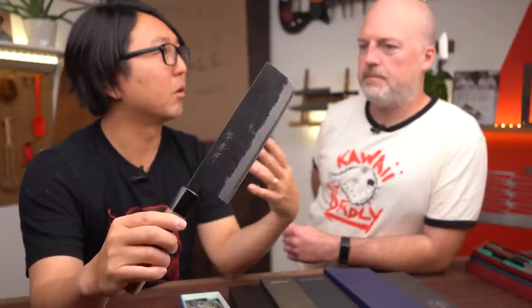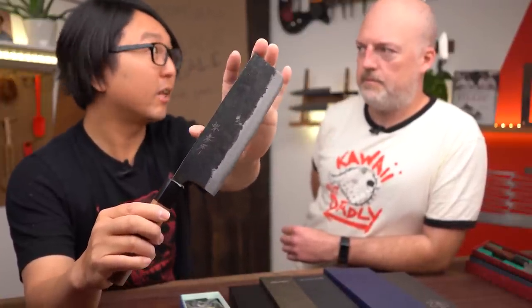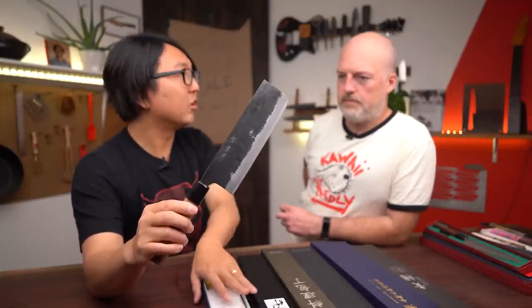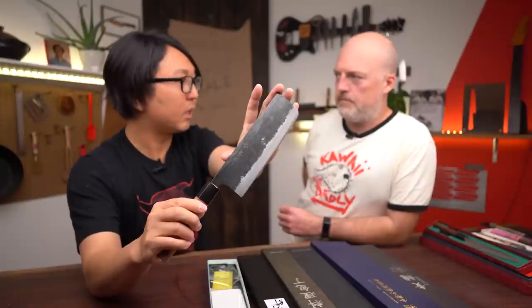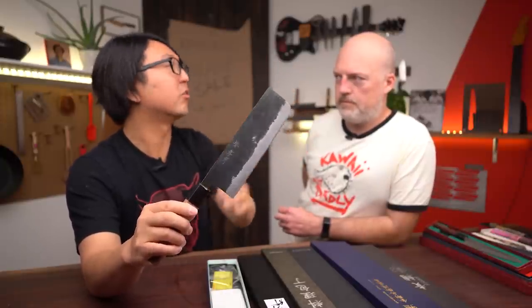It needs a little bit more maintenance. It is Aogami number 2 with no stainless on the outside. But this is really well made under the supervision of Sakai Takayuki. It is made in the Miki area, but under supervision of Sakai Takayuki, which is a really well known company. They're an excellent company. Yeah. So their quality is really high.